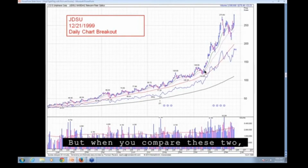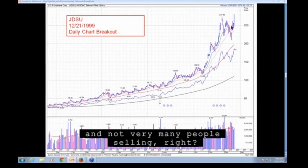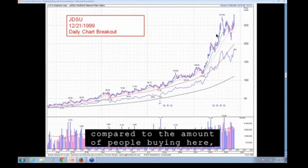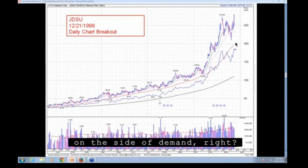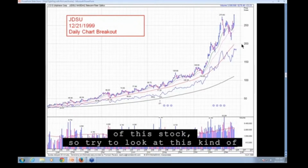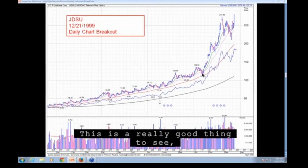But when you compare these two, it's pretty obvious that you've got a lot more buying going on throughout this whole move, and not very many people selling, right? The amount of people selling here compared to the amount of people buying here, you've definitely got the scale tipped on the side of demand, right? And people are still in demand of this stock. So try to look at this in context and burn this image into your brain. This is strength. This is a really good thing to see.